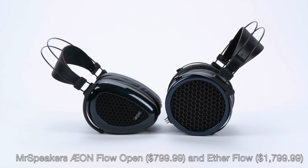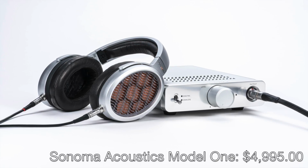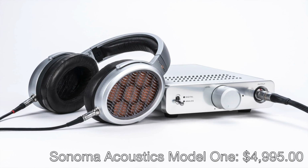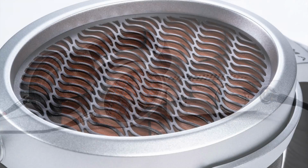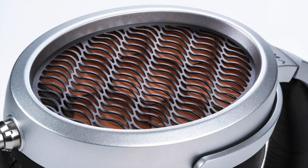The Voce deserves a place in this league, so it's an absolute must here at the show. Of course, the planar magnetic headphones that MrSpeakers is so well known for in our community will also be on display, including the Aeon and Ether families of planar magnetic headphones. Finally, I just found out that SLT Technologies will also be featuring the excellent Sonoma Acoustics Model 1 electrostatic headphone system. The team behind the Sonoma Acoustics Model 1 includes people with a lot of studio time in their careers, so it shouldn't be surprising that the target sound signature for the Model 1 was a more neutral studio reference.